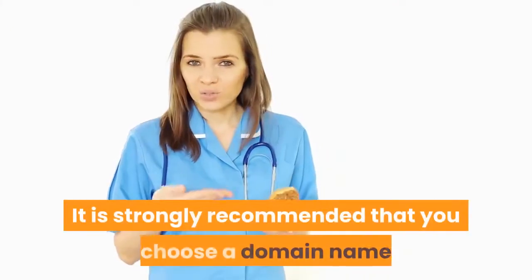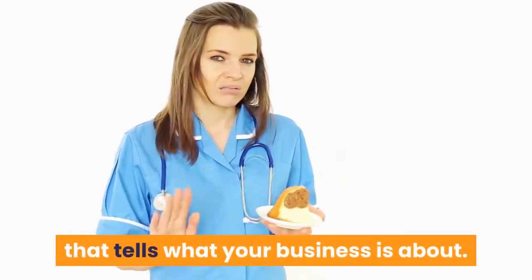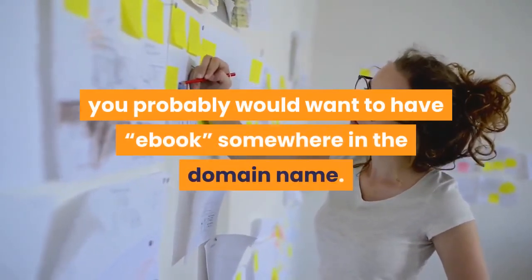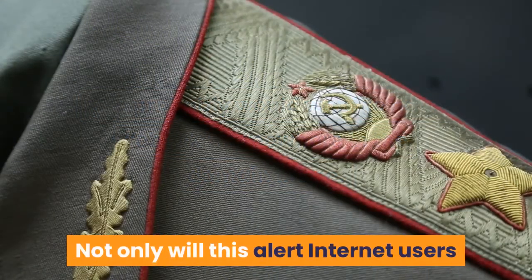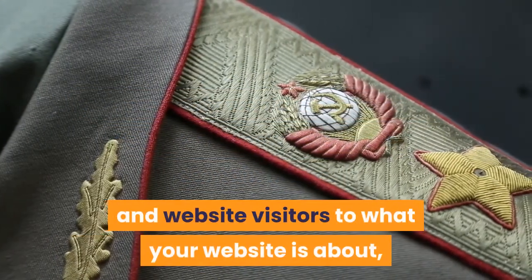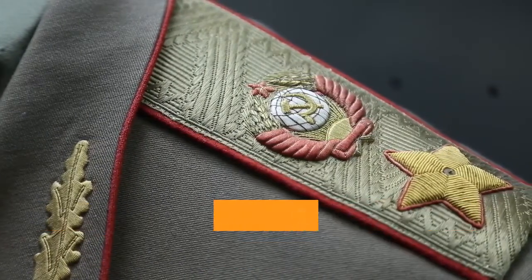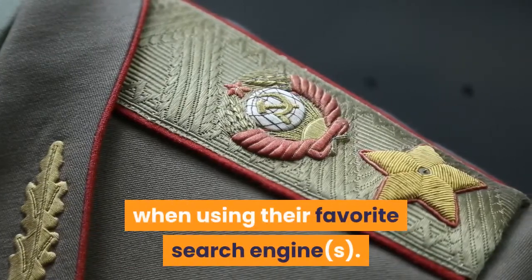It is strongly recommended that you choose a domain name that tells what your business is about. For example, if you are planning on selling ebooks, you probably would want to have ebook somewhere in the domain name. Not only will this alert internet users and website visitors to what your website is about, but it can also give your site a boost in the search engine rankings, which can make it easier for people to find your website when using their favorite search engines.